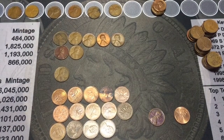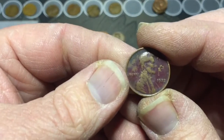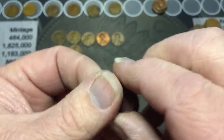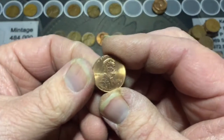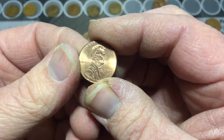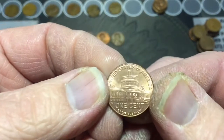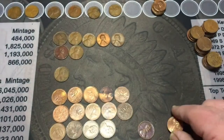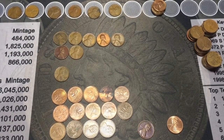We got 14 Canadians. Plus we have another oddball, a nicely painted 1972, both sides. And our first 2009 out of the pack of $50 worth, and it is the presidential years. So I got 10 more rolls to go, and I'll bring you in after that.